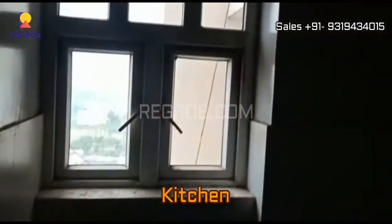Now this is the kitchen, designed with various drawers and cabinets.